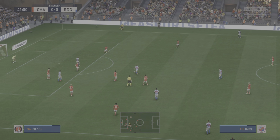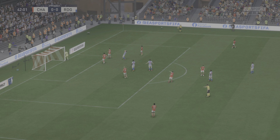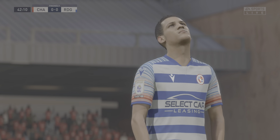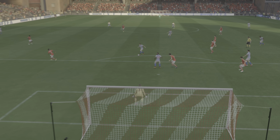And he could really get at the opposition. Can he give them the advantage? And he's missed the opportunity to net the opening goal. Well, it should be 1-0, Derek. You can see how frustrated he is with himself.